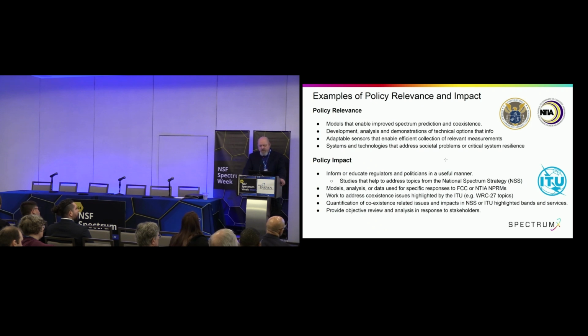Or you can work to look at coexistence and participate in these areas, such as the ITU and the WRC-27 topics. So there are areas where you can have an impact, and SpectrumX has been working to have additional impacts to contribute in these areas. And on the flagship level, we can ensure that our flagship work has policy relevance. We're going to target it at having policy impact, and hopefully the aggregate result will be very effective.